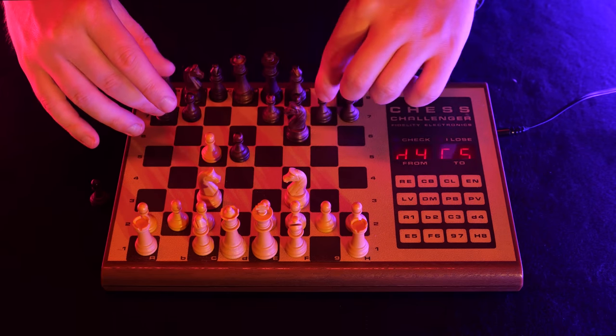So it plays f3 to e5. Okay, it does capture. So we will recapture, with what I think should be quite a good attack coming up here. So it's e7 takes e5. Yes. b3 to b7.